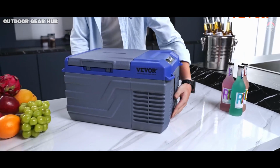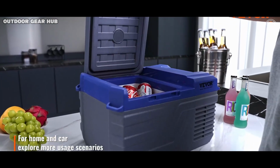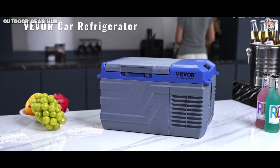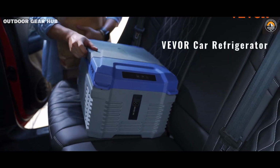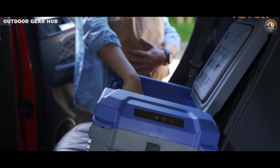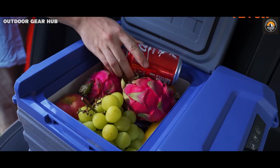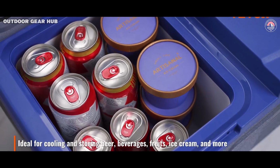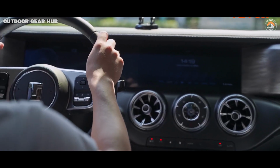The dual-zone layout lets you run fridge and freezer at the same time. It's built like a toolbox, thick insulation, heavy-duty handles, and solid latches that don't mess around. Out in the wild, temperature control isn't a luxury, it's freedom. With this in your rig, you go further, stay longer, and eat better. The backcountry doesn't mean giving up real food anymore.